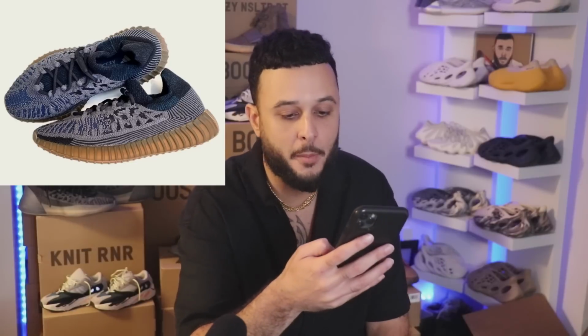Originally, I previously reported to you guys that there would be around 5K pairs of these, but as of last night, I did get an update for you guys. The update states that for the Compact Slate Blue, which is dropping Monday, so far through Adidas and YEEZY Supply, there's a little bit less than 8,000 pairs available, which would label this as a tier 1 release. These joints right here are gonna be limited.